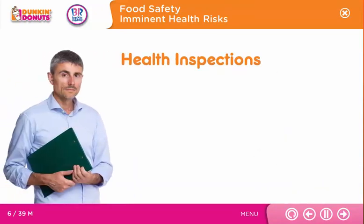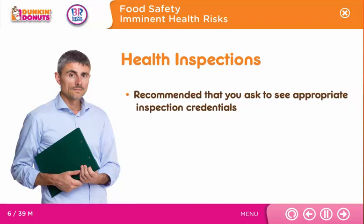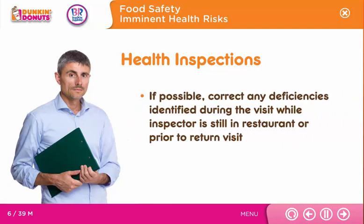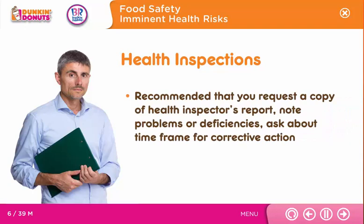If an imminent health risk requires calling a health inspector or someone from the local regulatory authorities, or if a health inspector conducts a routine visit and identifies an imminent health risk, it is recommended that you ask to see the appropriate inspection credentials and walk with the inspector during the restaurant tour. Always be polite and professional in your dealings with the inspector, and convey that you understand the importance or urgency of the situation. If possible, correct any deficiencies identified during the visit while the inspector is still in the restaurant or prior to the return visit. After the inspection is complete, it is recommended that you request a copy of the health inspector's report. Make note of any problems or deficiencies, and ask about time frame for corrective action.